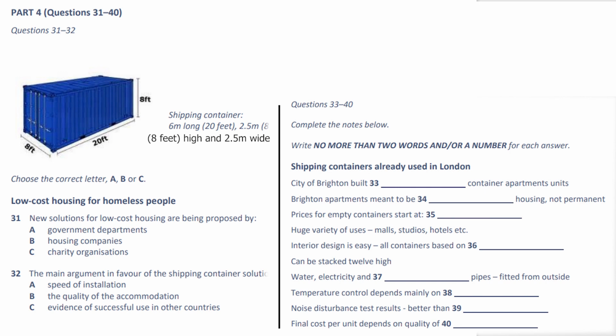So it all sounds feasible. All a local government needs is suitable open space to place them in. Water, electricity, and sewerage systems can also be provided above ground.